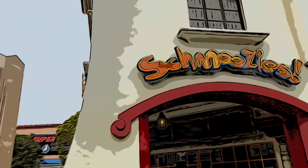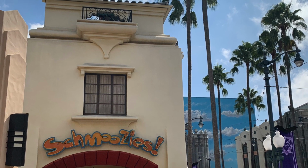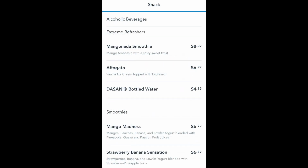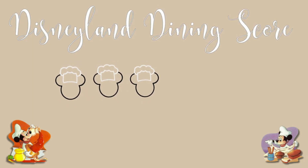Down the street, you'll see Schmoozies, a corner, quick service, smoothie and milkshake, order at the window and go type of place. That's great for hot days at the park when you need a cold pick-me-up, with your choice of seasonal milkshakes, fruit smoothies, and even some smoothies with alcohol in them. Schmoozies gets 3 Mickeys for me for being good, but it usually gets outperformed by other locations.